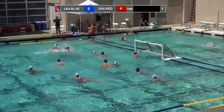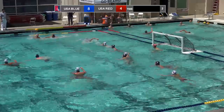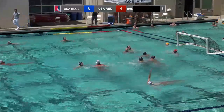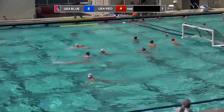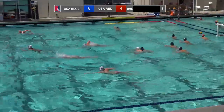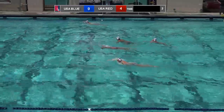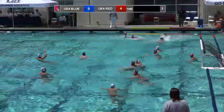Shot clock is off. They lose the handle. Sides coming even. Broken play here for USA Blue. Carnelia across the way. Rolsa will get a look. Winds up, skips it into the horn. Alex Rolsa connecting at the buzzer. And a back-breaking goal for USA Red to allow as USA Blue finishes the quarter off ahead 9-4. Rolsa there with a buzzer beater.